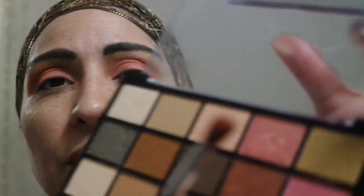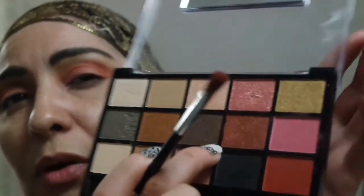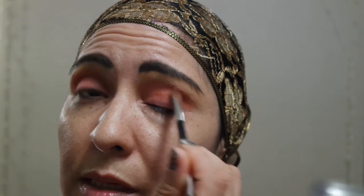and purple as possible. So I'm going to go ahead and go in with the same brush here and intensify it some more with this shimmer shade here. It almost looks like a terracotta red copper color, but you know, copper has red in it. It kind of has reddish brown tones in this shade, so it can probably intensify this color. I'm gonna do this in my crease and on my lid as well.